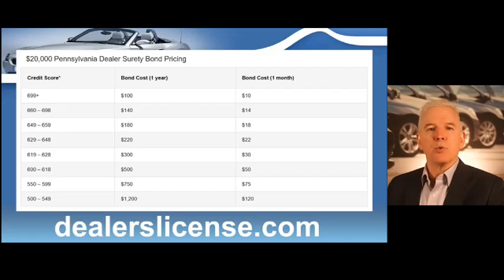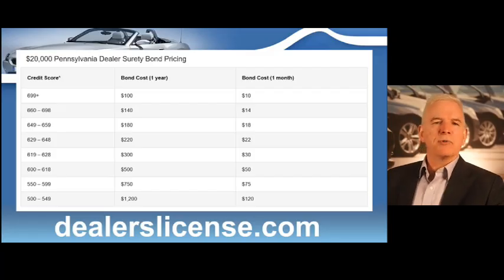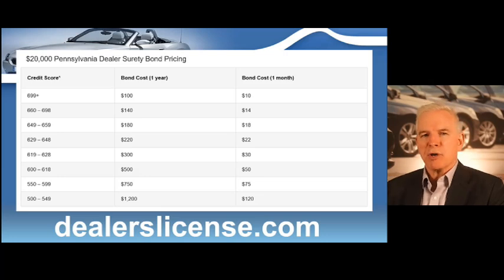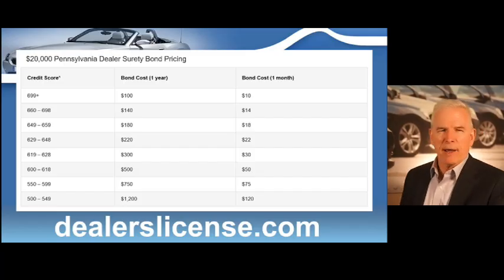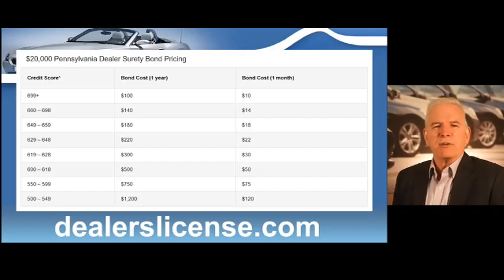Now, if you are going for the $20,000 bond to get started, which I'm always going to recommend when you're getting started, I want to show you a graph that's going to show you the cost of your bond. It is based on your credit score. And I want you to be aware, if you start contacting bond companies directly, your bond prices could be substantially higher than the ones that you see right here on the screen.